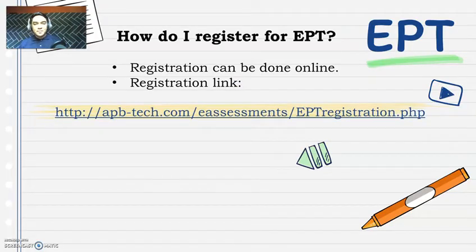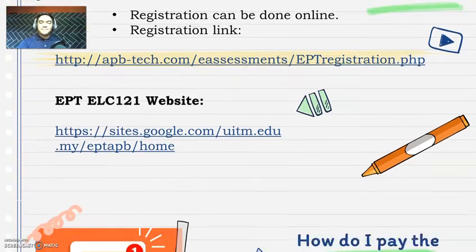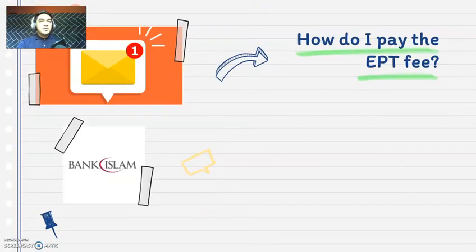You can type it out in your own cell phone or laptop, or you can even get this link from the brochures provided to you, or you can even get it from this website in the EPT ELC 121 website. Here, you can look for it here. In the website, there is also the brochure that has the link that will direct you to the registration page. Right. Okay, so how do you pay for the EPT fee?